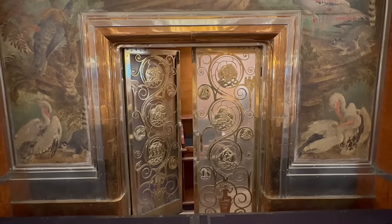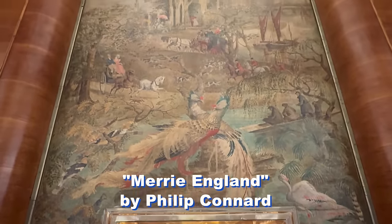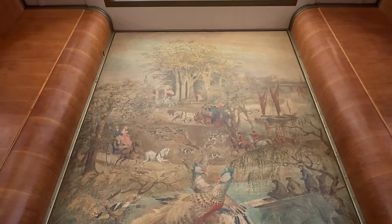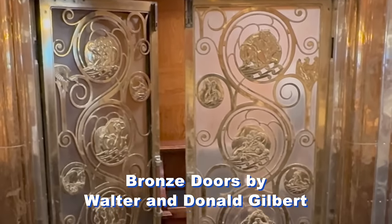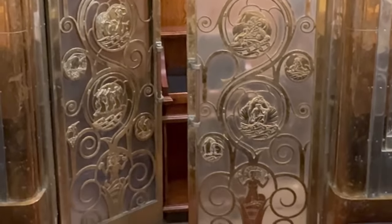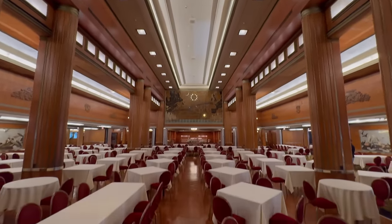Not to be outdone, the aft portion of this room is dominated by Philip Connard's spectacular tapestry-style painting of English country life. And just below, the glorious bronze doors leading to the galley were the creation of father and son, Walter and Donald Gilbert. From there, here's a forward-facing view of this legendary space.